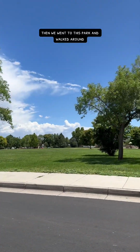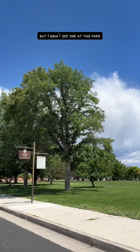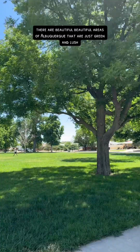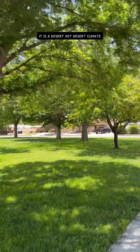Then we went to this park and walked around. Sometimes there's free little libraries in the parks, but I didn't see one at this park, so we just kind of played some more Pokemon, got out, stretched our legs. There are beautiful areas of Albuquerque that are just green and lush. It is a hot desert climate, but these places do exist.